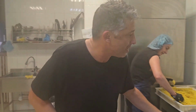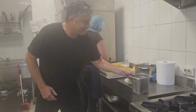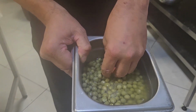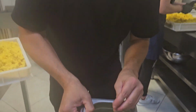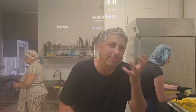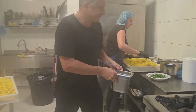A little lemon juice, a little saffron, which is very hard to find. We're going to top it with some cilantro, and we got some peas. Now, these are not what we know as American peas. I'm not quite sure what they are. They're almost like a cross between garbanzos and peas. They're fabulous. Mmm, they're so good.